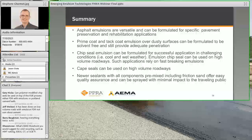So we talked about the prime coat and tack coat over aggregate bases or dust containing substrates, and formulating so that this kind of emulsion can do as good of a job as possible in terms of penetration going through the dust, and also trying to minimize the amount of solvent to be used, again, for pollution control.